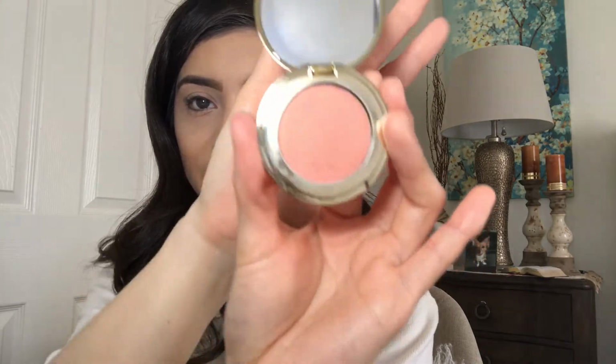For blush, I'm going to be taking my Tarte blush, and this one is Moment, and this one is the Double Duty blush. This is so pretty. This blush is absolutely stunning, and it also has some shimmer in it.